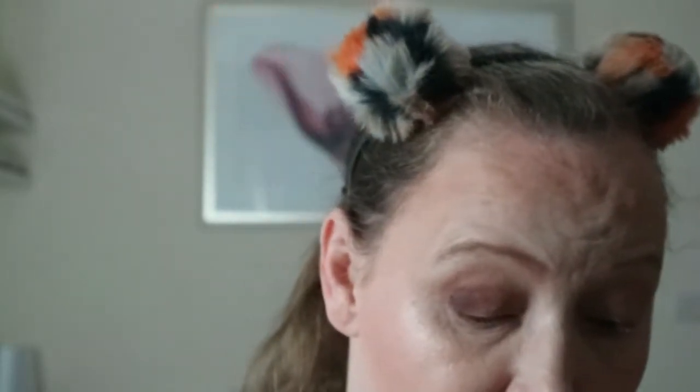These eyeshadows are so pigmented, guys. They really are. It's like one dip and I'm still tapping off and it blends it all out. I've blended this in my crease, just backwards and forwards, circular motions. Blend as much as you possibly can, and there's no fallout, which is what I love about this palette.